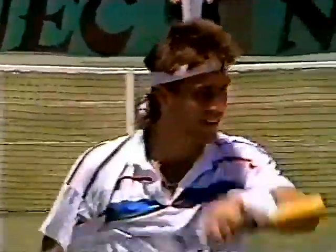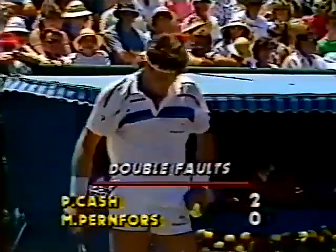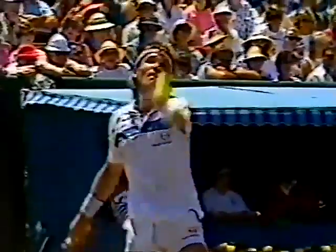Bit rash on that second serve, really going for a little bit too much, but he really must be in a dilemma, because anything that isn't a tremendous serve, Pernfors is dealing with. Two double faults for Cash, none for Pernfors. Not surprising, he's made very few mistakes, Pernfors.